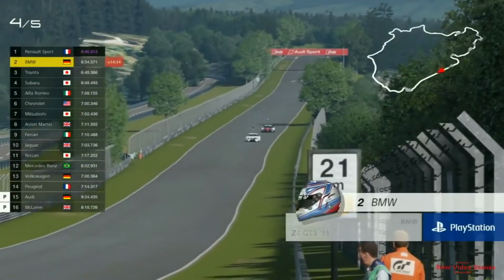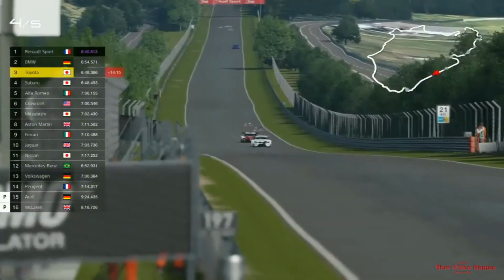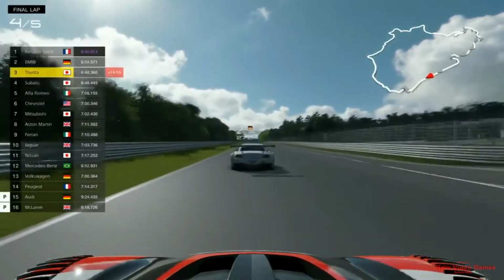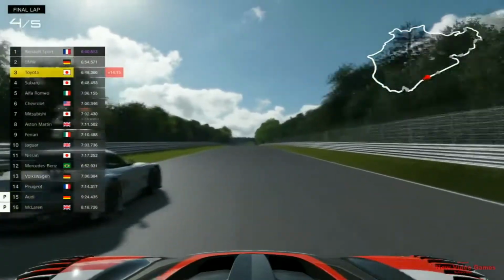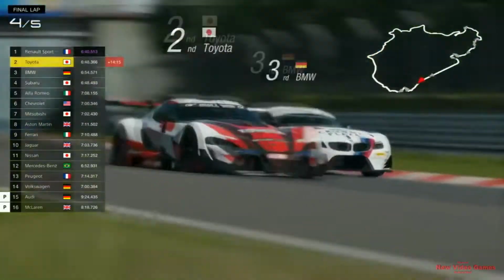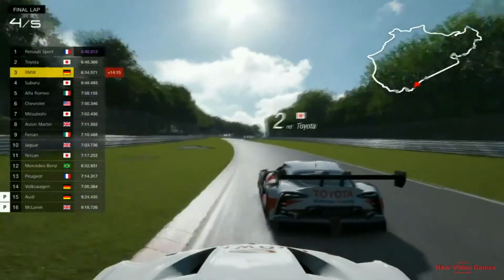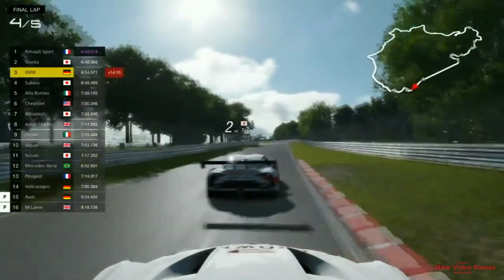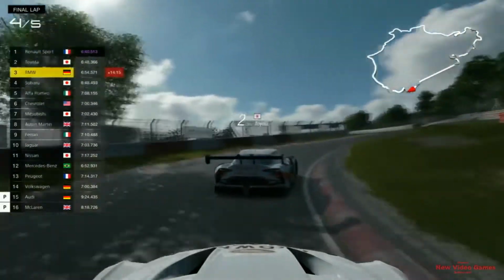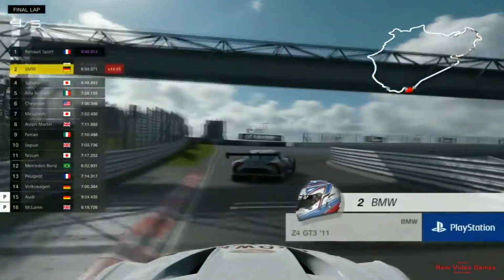But we can see here on Dottinger Straight, the longest straight in the world, probably. It never ends. You can see he's on the slipstream. He's going to try on the outside of the downhill at the end of Dottinger Straight. Yeah, he's made it. Wow. Good job. Let's see the braking here. Wow. That was clean. Good move by the Toyota driver. Very easy to make a mistake.